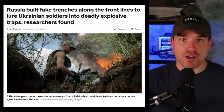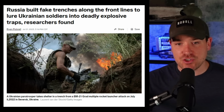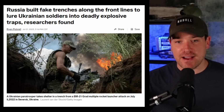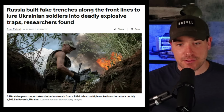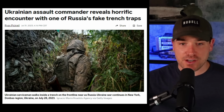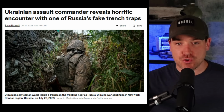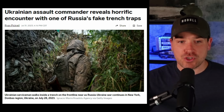Apparently, especially during last summer's offensive in the south, they say Russian forces used decoy trenches to entice Ukrainian forces into attacking trenches filled with dummies and improvised explosive devices, which are then detonated once Ukrainian troops begin to clear them. According to an article in Business Insider, a Ukrainian commander with the call sign Voskres said that when they reached the Russian lines after clearing part of a minefield along a tree line, Ukrainian forces dropped into the trench ready for a fight. He said, quote, "The trenches were mined.